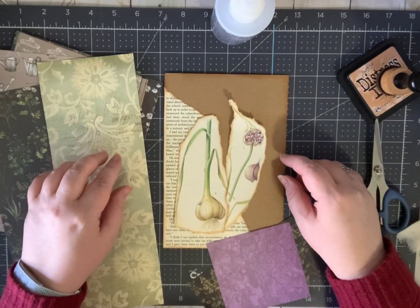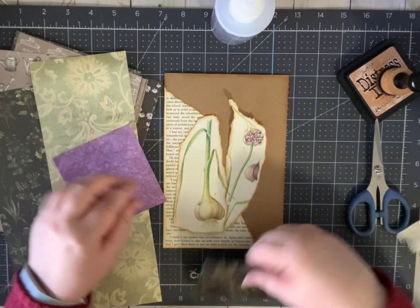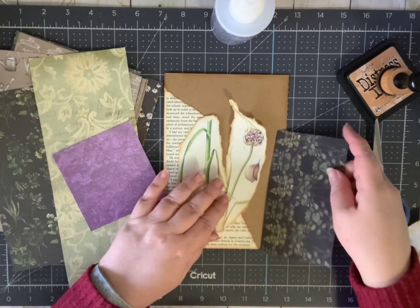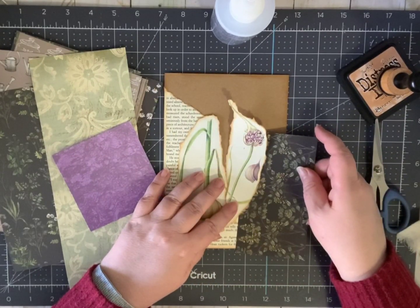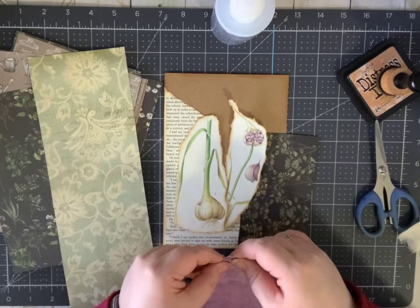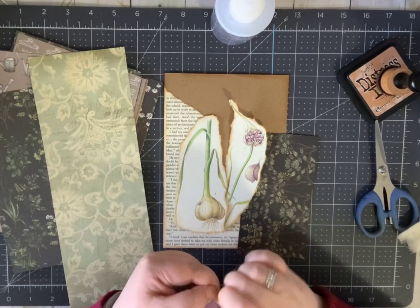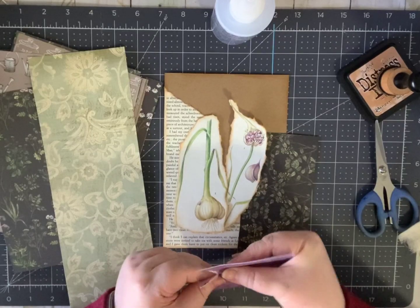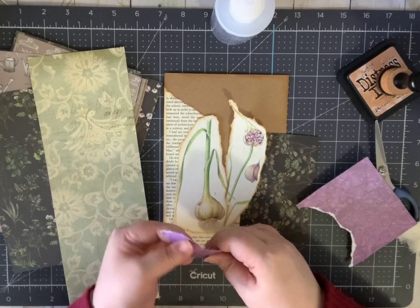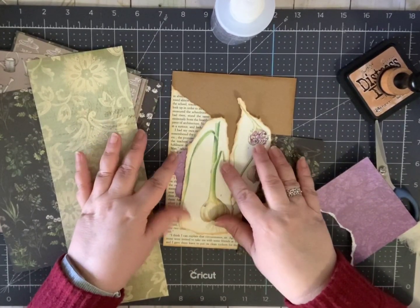Let's see, I think I'm going to put some green on this side, maybe purple on this side. This might be too dark. I don't know. Doesn't matter because I haven't glued it down yet. So just a little bit of purple. I think I'll put just something right there, just a little touch.